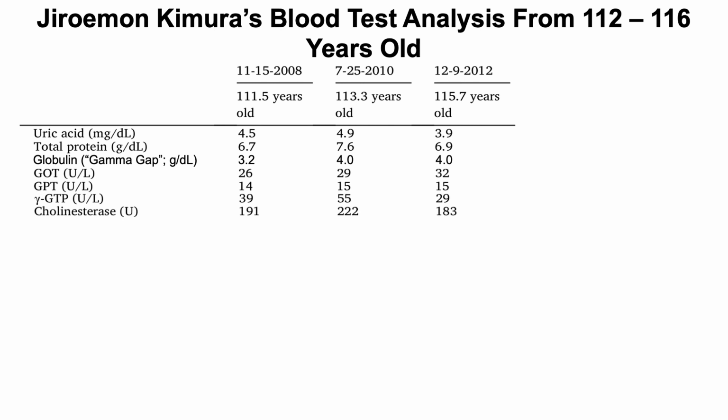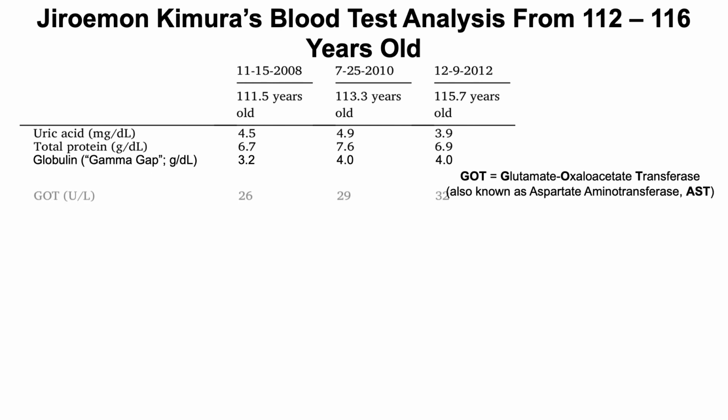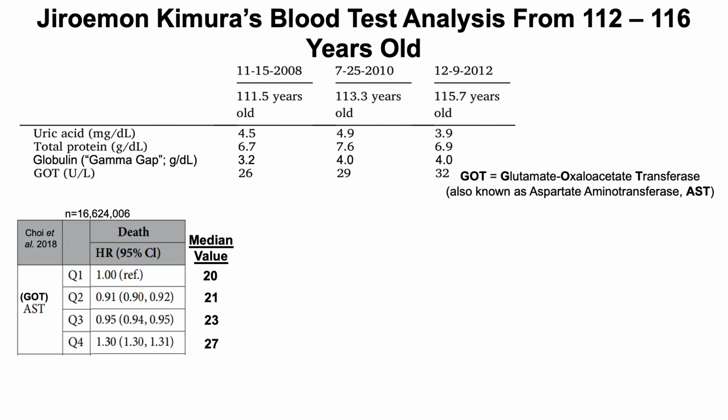So moving along, we're going to look at four markers of liver function: GOT, GPT, gamma GTP, and cholinesterase. So starting with GOT, GOT stands for glutamate oxaloacetate transferase, and that's also commonly known as aspartate aminotransferase, AST. So let's put his data into context.